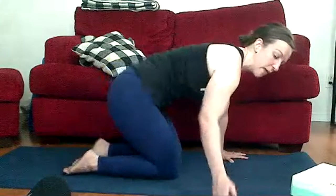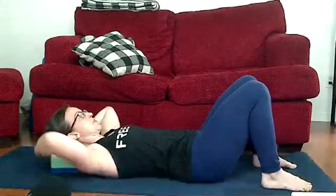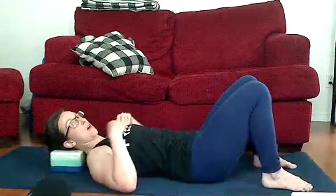All right, now you're going to go ahead and grab both of your props, both of your blocks, and you're going to go ahead and come down onto your backs. I lied to you. You only need one block. So go ahead and come onto your back. All right. So once I'm on my back, I'm going to use this one block to go behind my head.